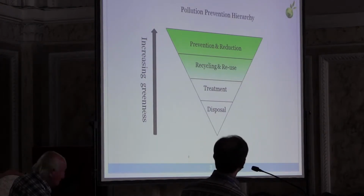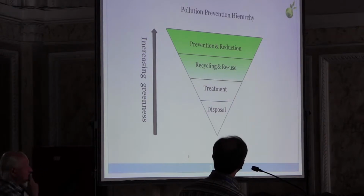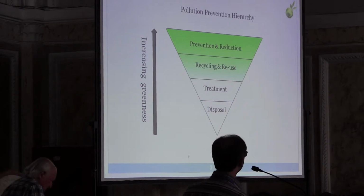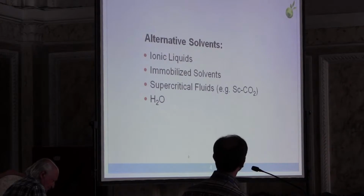As you may see here, prevention and reduction is the most important aspect of green chemistry. And the last one is disposal. That means that after producing waste, we should dispose of it, and it's the worst one in this sequence.